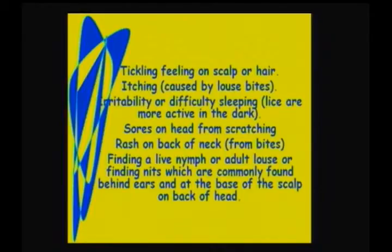Nits are the eggs, and they're sort of silvery white, and they attach themselves to the hair shaft. They're not easily removable. They might look like dandruff, but you can't just brush them away from the hair. You actually have to scrape them off the hair shaft.